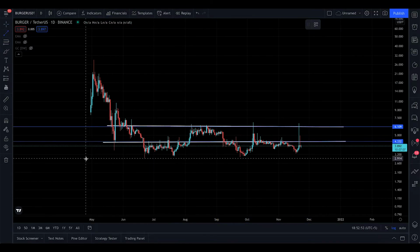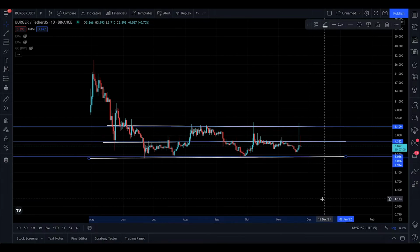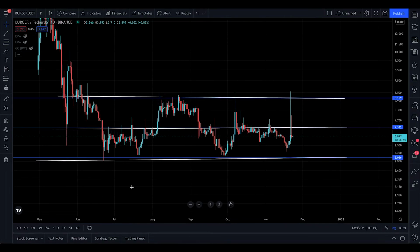buy it. And there is one big support that you don't want to see lost, this level right there, which is going to be the $3.036. This is going to be a bearish scenario. It is going to be bearish for Burger if you ever lose 3.036.